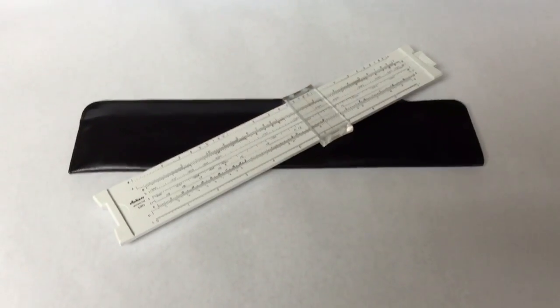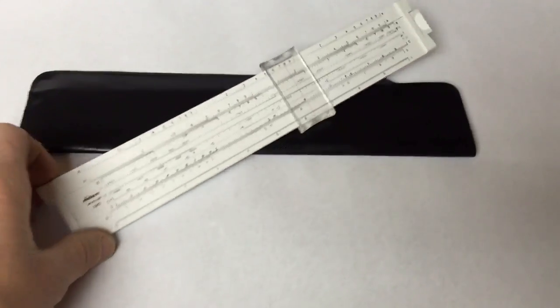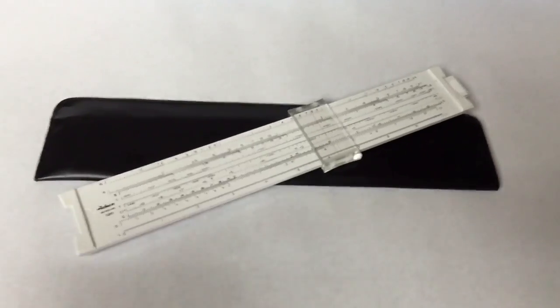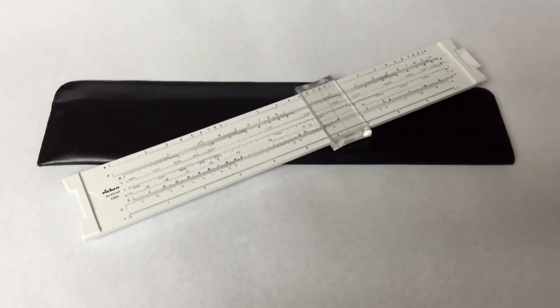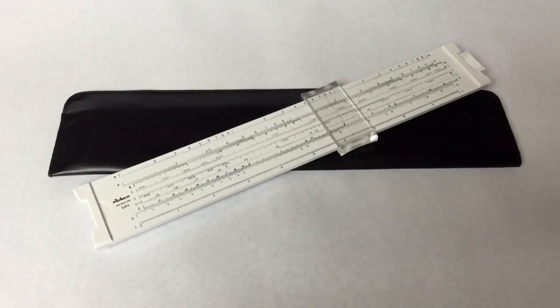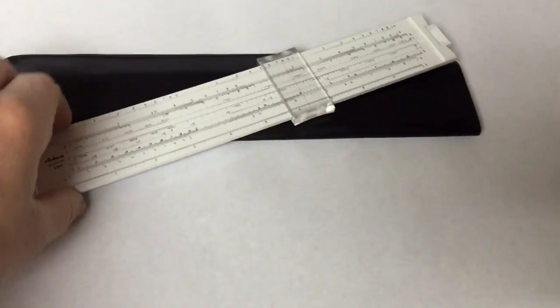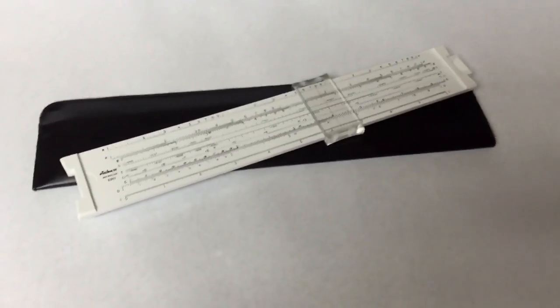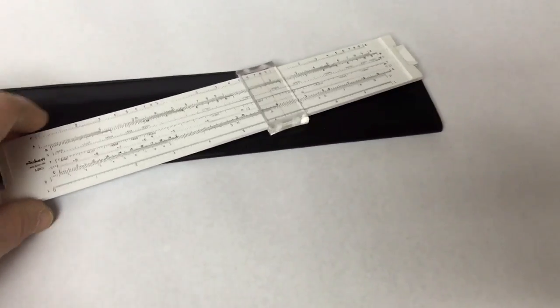This is a Pickett slide rule. It's a cheaper plastic one. The more expensive aluminum models were actually used by Buzz Aldrin to navigate Apollo 11 to the moon. This one I picked up for $1 at a garage sale, and it sold for $20. Came with a leather case.